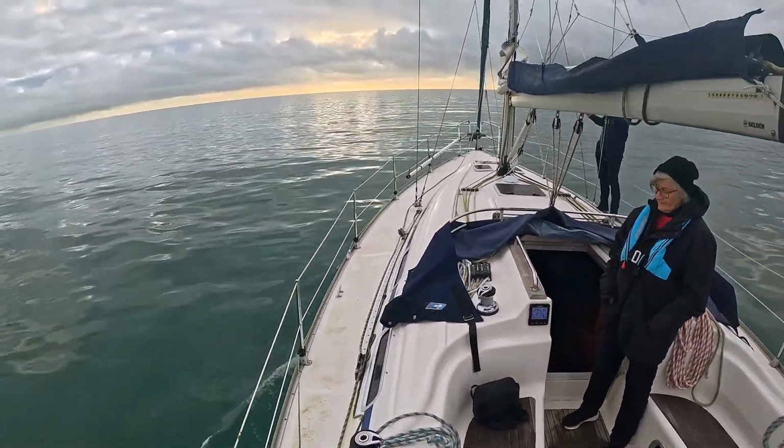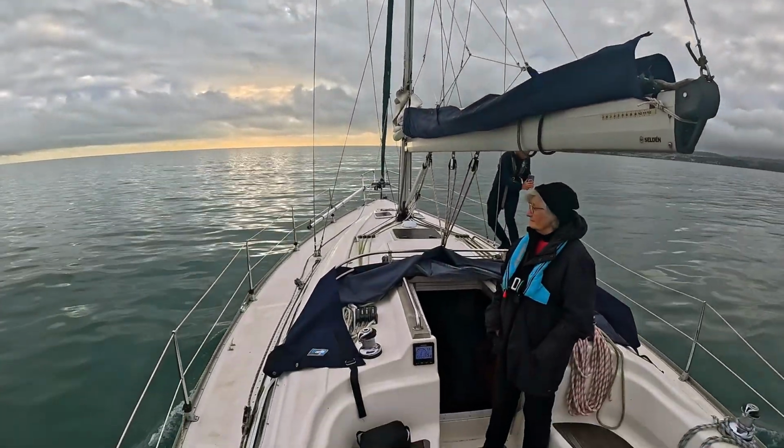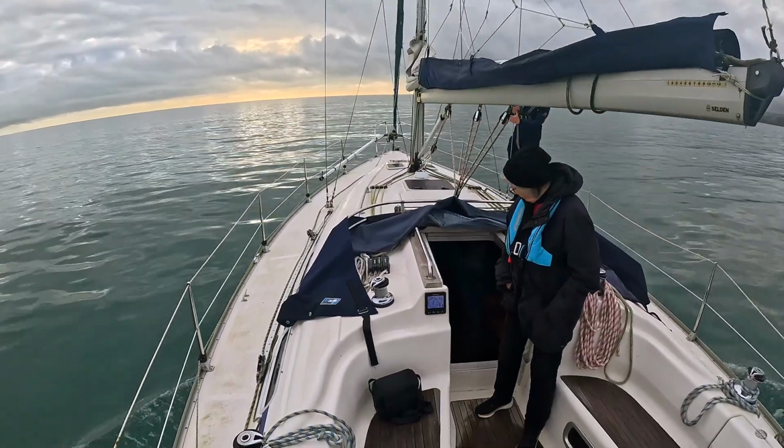So all in all, this is a great option for somebody looking to get into a sailing boat. So I think what we'll do now is we'll jump down below and go and have a look at the cabins before we get those sails hoisted, so keep watching.